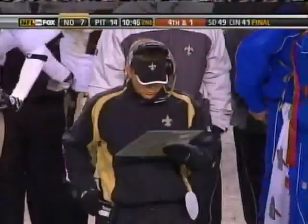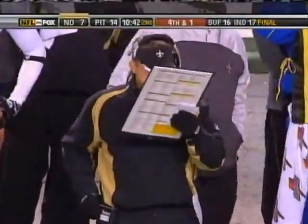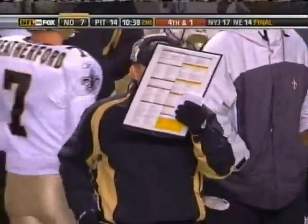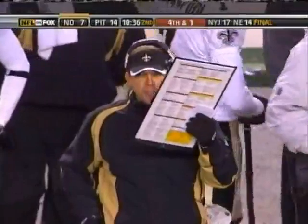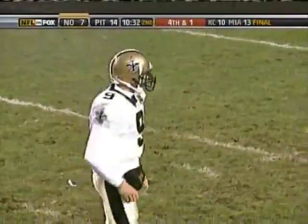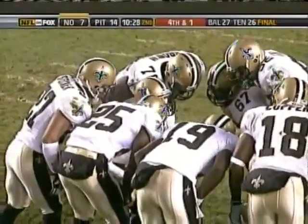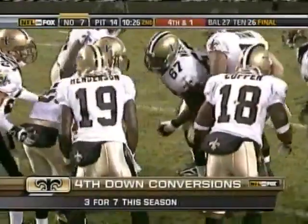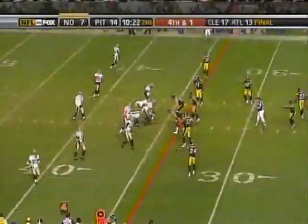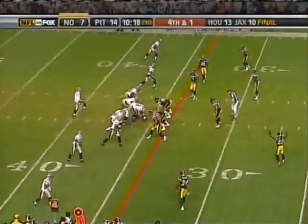And we'll see what the Saints want to do. They could very well go for it here on fourth down. Well, and it looks like they're going to. Sean Payton looking at his call sheet. You don't look at that if you're going to kick a field goal, do you? You don't look at it like that. And those call sheets, they keep getting bigger and bigger. There was a time the call sheets were on about an 8.5 by 11 sheet. That's not the case any longer. Fourth and a long one.